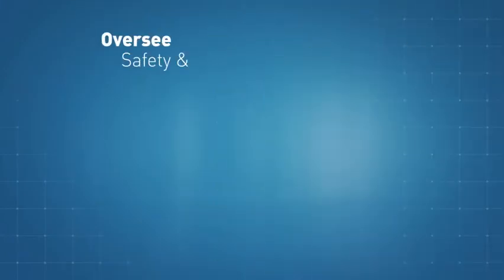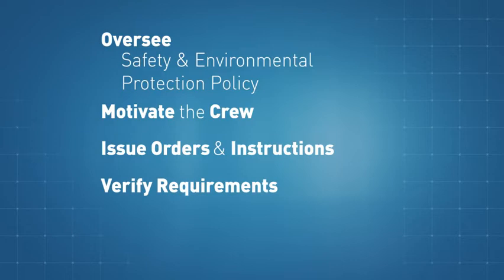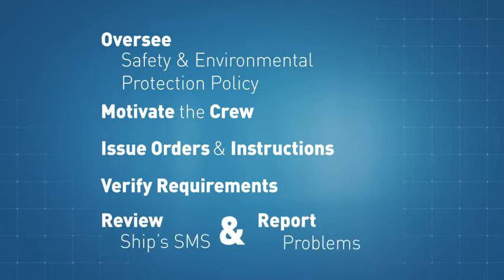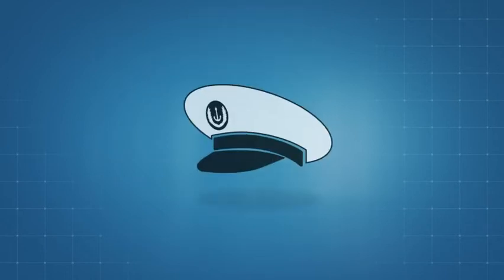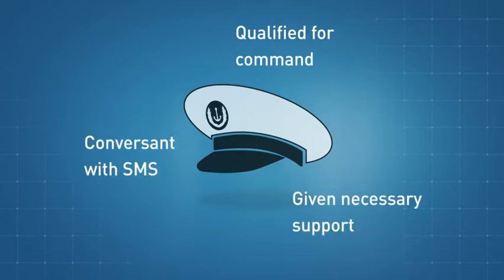A ship's master has a set of specific responsibilities, such as oversee the implementation of the safety and environmental protection policy, motivate the crew, issue orders and instructions clearly, verify all requirements are being observed, and finally, the master must conduct a complete review of the ship's SMS annually and report any problems to shore-based management. The company should work to determine that the master is qualified for command, conversant with the safety management system, and given all necessary support to perform their job.